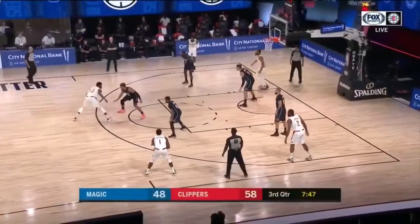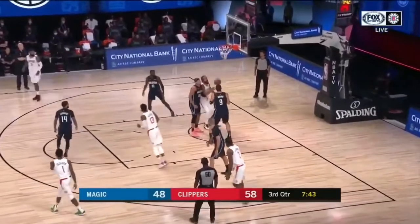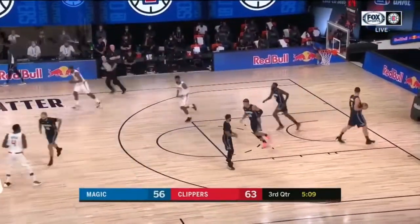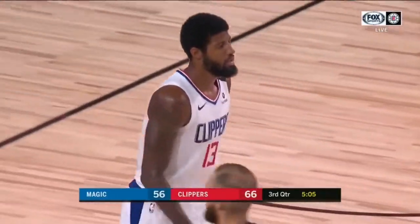Holds it on his left hip, swings it around into his right back, crosses over. He lost the initial defender of Gordon, puts it up with the right hand and puts it in. Paul George stuck on automatic in Orlando. That's how high he can really get with that bounce, but that three-point shot has looked good too, for Paul George as well, who comes off a screen, sets the feet, and hits another one.